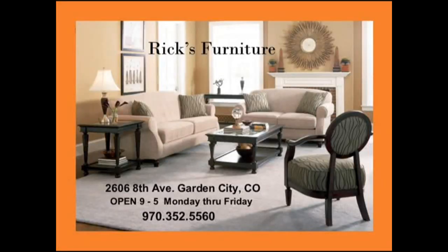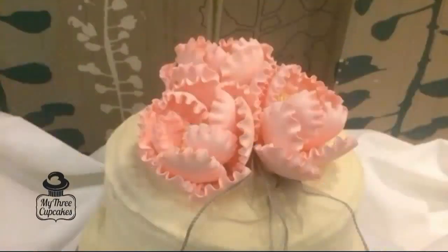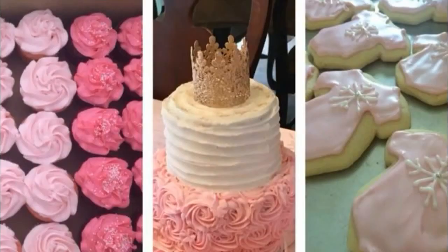Established in 1979, Rick's Furniture has been providing quality new and used furniture with no pushy salespeople. Customers travel from all over northern Colorado and Wyoming to Rick's Furniture, who offers top-of-the-line service, prices, and a variety of furniture. Call them today at 970-352-5560. Open Monday through Saturday, 9 a.m. to 5 p.m. and closed on Sundays. 970-352-5560. Rick's Furniture.